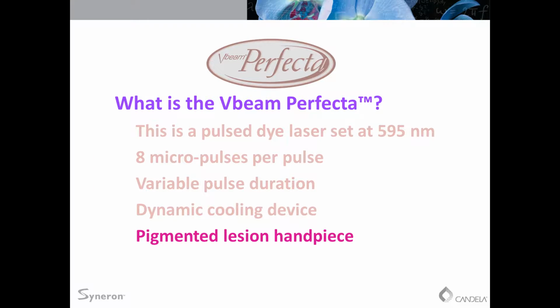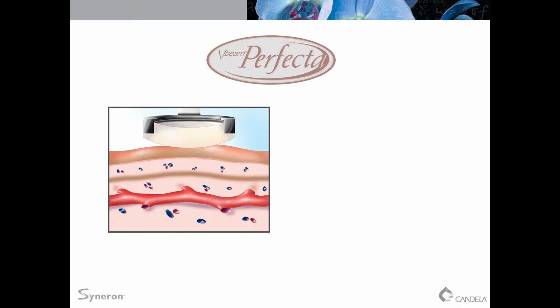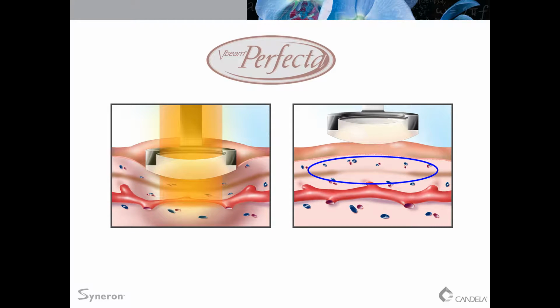And the last feature that the Vbeam Perfecta has is what we call the Pigmented Lesion Handpiece. This is new with this laser. When you look at a picture of this, all this is a convex crystal. Convex means it goes out. And if you look at the next diagram, what you're trying to do with this convex crystal is you compress the compressible target. Remember, pulse dye at 595 can be absorbed by both melanin and hemoglobin. So this is an incredible low-tech way of getting rid of one of those two targets. By pushing and compressing away the blood, it's no longer in the path of the laser. When the laser fires, all that it sees is the pigment. So again, I'm just amazed at what a low-tech way of treating this pigment is using the same wavelength.